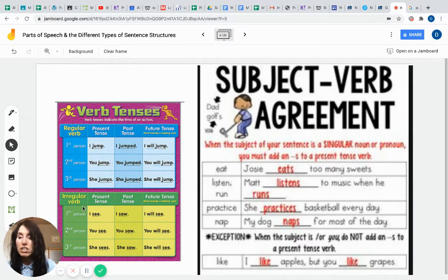Okay. Now let's talk about irregular verbs and what that might look like with first person, second person, and third person. So for present tense, you would say, I see. Notice how our verb now is changing the letters. So we don't just add ed. We wouldn't want to say, I seed him. No, that's silly. We would say, I saw him, or another first person sentence in the future would be, I will see him, or I will see.